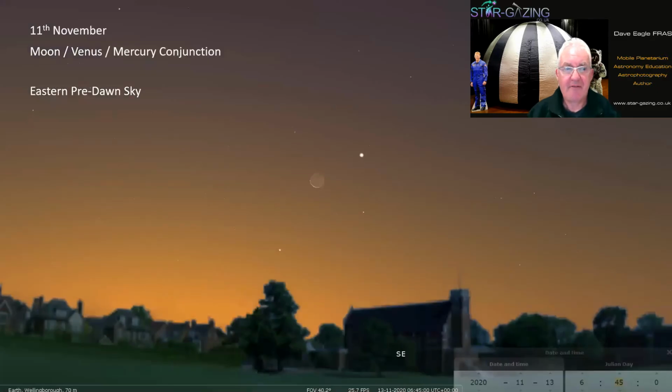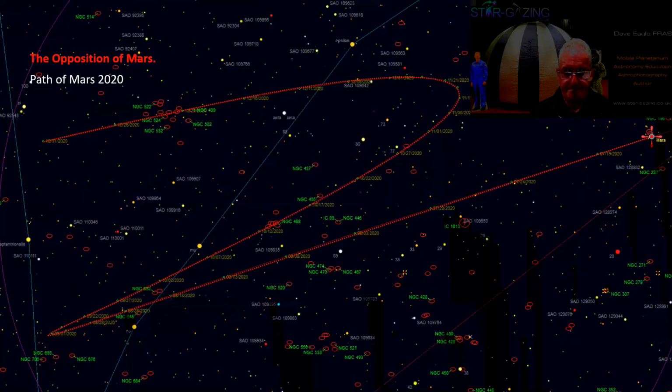And then on the 11th of November, we've got 3 objects really close together. We've got the moon, showing really, really thin with lovely bright earthshine on it. We've got Venus up and to the right, which is very, very bright, and you'll have to leave it until the sky gets a little bit bright like this to give you a good chance of seeing Mercury, which is much, much lower down in the sky and a bit fainter than Venus as well. So there's a challenge for the 11th of November, so get out there and have a look for those.